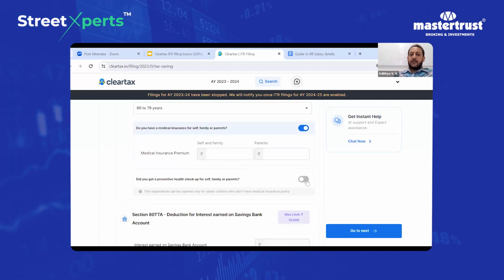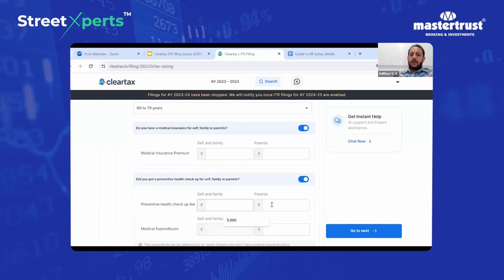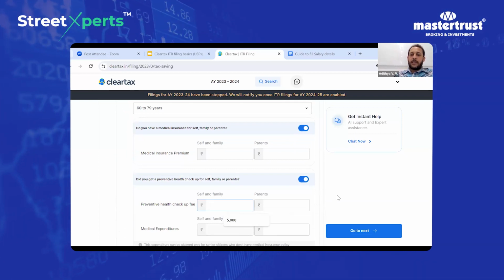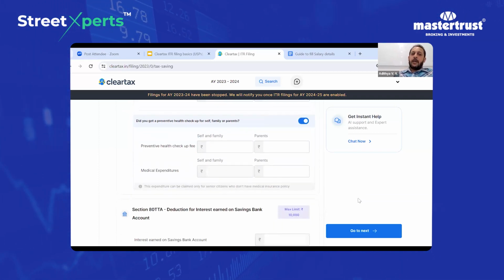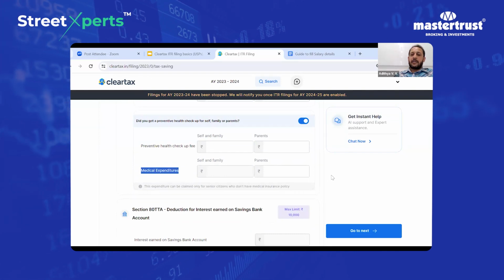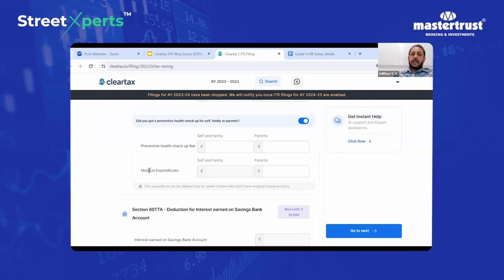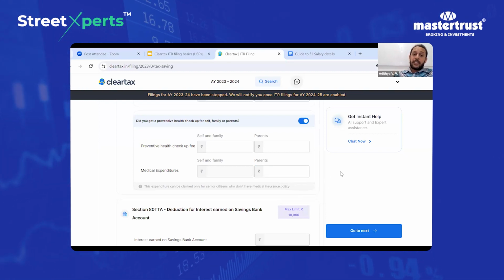Also, you can claim for the preventive health checkup. Preventive health checkup, 5,000 is the maximum amount for anybody, either family or parents. However, this comes under the 25,000 cap of the medical insurance. However, medical expenditure is specifically allowed only for parents if they are greater than 60 years. Parents can be claimed for medical expenditure up to 50,000.